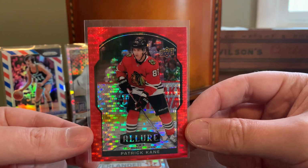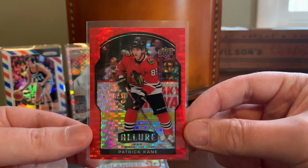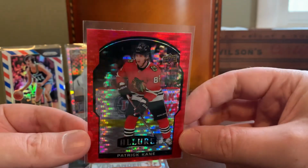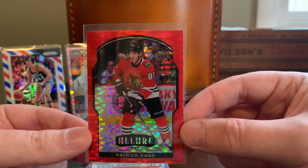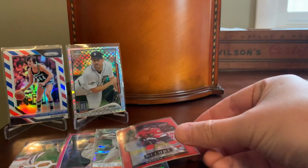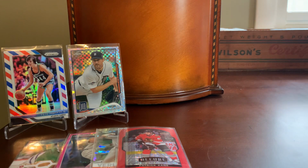And obviously a Blackhawks card looks really, really nice in this red rainbow format, which is the same effect that I've seen on cards that Panini refers to as Pulsar, but it really catches the light nicely, and I just love a good team color matching parallel.